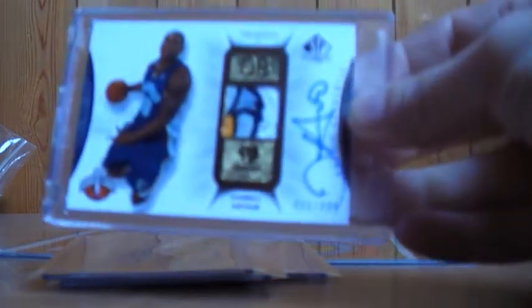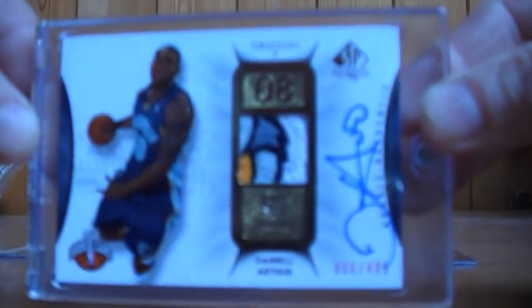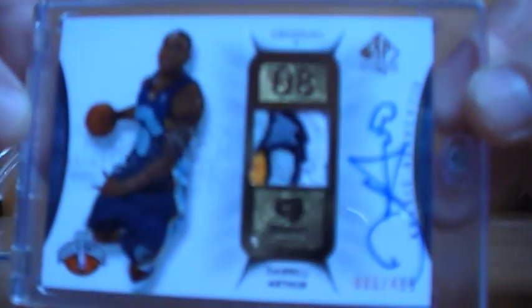So a few nice cards, and also I got this nice Darrell Arthur from SP Authentic with the bear claw. You can see, really nice.